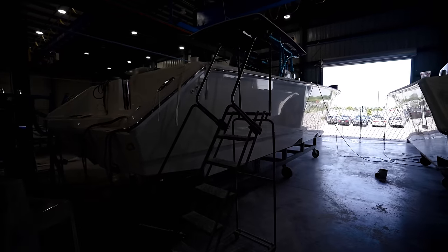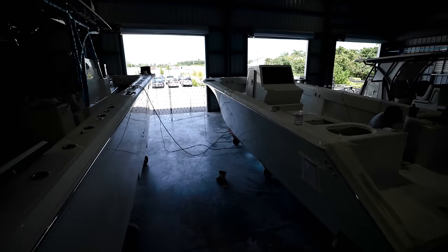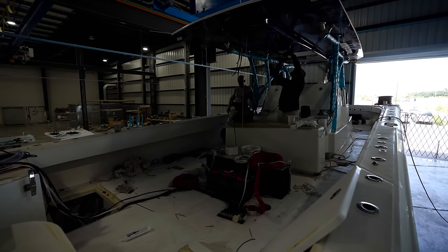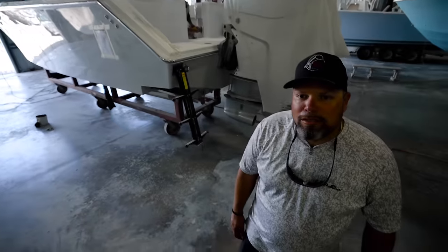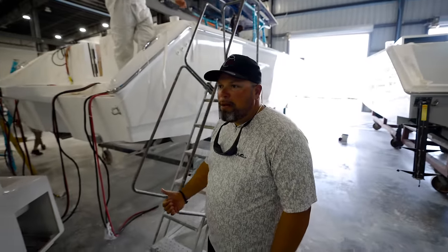So can I go up there and show what they're doing? Yes, sir. All right, guys, let's go ahead and see some of these guys working a little bit. This boat belongs to Captain Mike on Florida Sport Fishing. Okay, so this is his particular boat. Yeah, so this will be almost ready, waiting on motors.